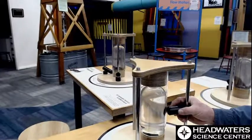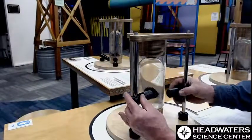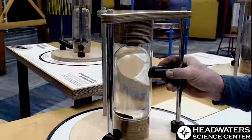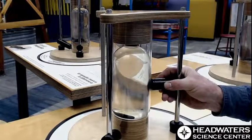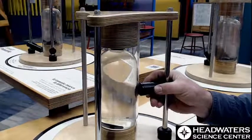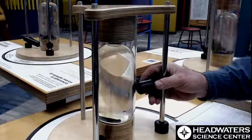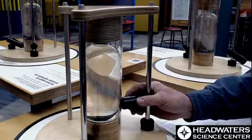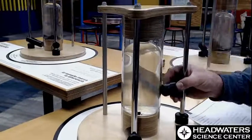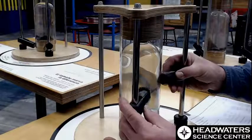Now in ferrofluid, there are nano-sized iron particles, and those nano-sized iron particles are easily showing those field lines where the magnetic field is stronger and moves more ferrofluid to its tip. Now, I really wanted to make the point of how small nano really is. And so I thought, well, how am I going to do that with something that makes sense? But let's just look at this ferrofluid for a second here, because I think it's absolutely captivating the way we can play around with it and make it move.